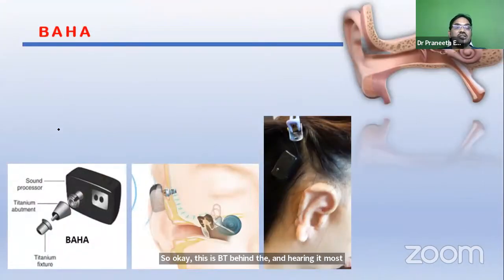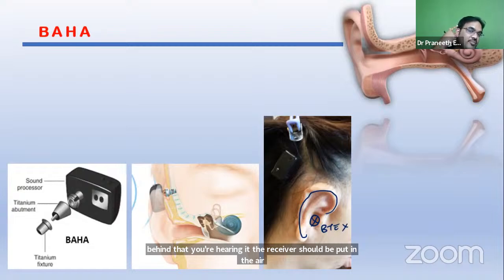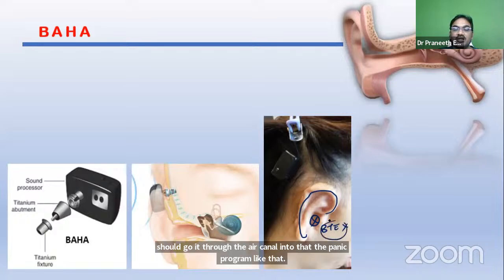And this is BAHA. This is fitted onto the occipital bone posteriorly. For those who are having ear canal problems, see, this is a pinnaplasty done. If you observe it clearly, this is pinnaplasty done. There is external auditory canal atresia. So you cannot fit a BTE hearing aid here, because for a behind the ear hearing aid, the receiver should be put in the ear canal. Your ear canal should be normal. The sound should go through the ear canal into the tympanic membrane like that. But here there is canal atresia, meaning you cannot use the behind the ear hearing aid.